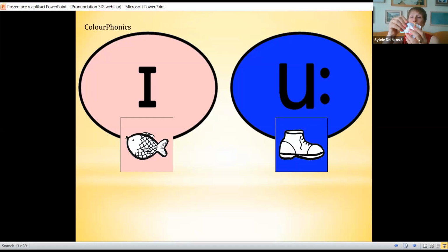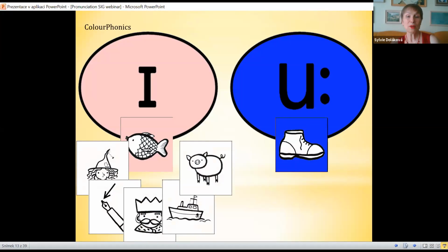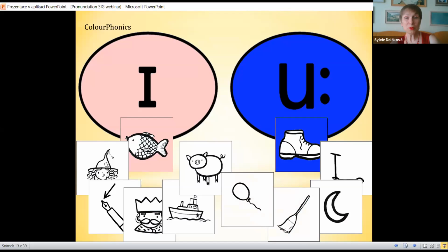You see, I've got a lot of those little cards in color, but then I give them black and white pictures. Can you see that? Okay, so I will show you. Tip, king, ship, pig, scooter, moon, broom, balloon, spoon. And they can hear the sound and decide whether they put the card onto a blue mat or a pink mat. It's very easy for very young learners. Even 5-year-olds are able to hear the difference.